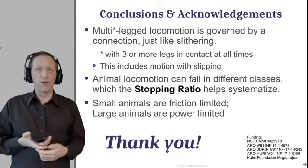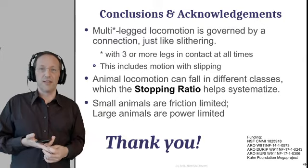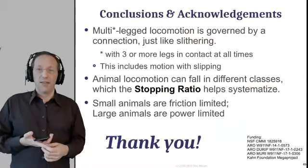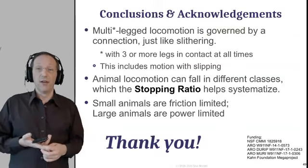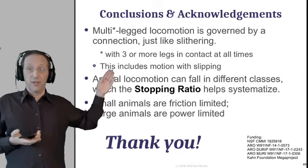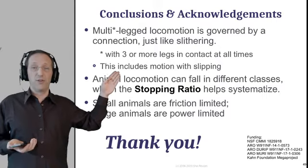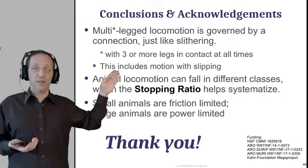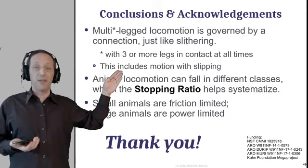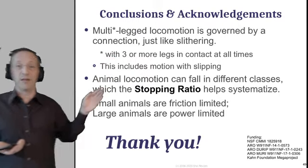So what I've convinced you is that multi-legged locomotion is governed by a connection just like slithering. And that is at least for those cases that have enough legs in contact with the ground. And that multi-legged locomotion looks like slithering even when they're slipping. So even though as bipeds, we're sort of assuming that Charlie Chaplin-esque situation where slipping is dynamic, that's not necessarily the case for animals with many legs. They could be slipping a lot while still doing something which is governed by a connection and is not dynamic.